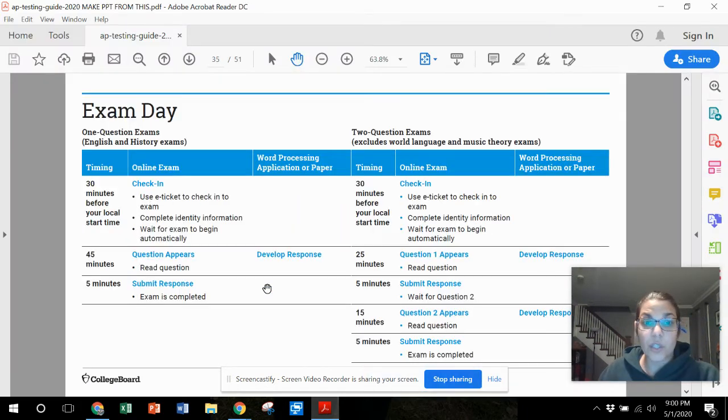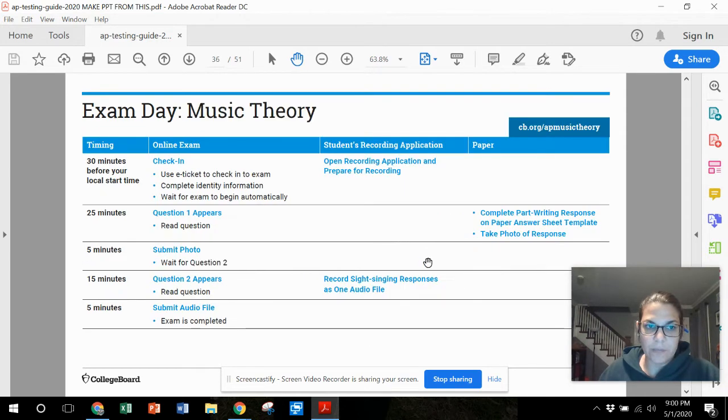All right. So on the day, 30 minutes before your exam, check in. Okay. And then you have your questions. Here on the left, you see a one question exam, and on the right, it's a two question exam. You're going to develop your response, and then you're going to submit your response. And if you have extra time, you're going to wait. That second question isn't going to open as soon as you submit your first one. You're going to have to wait the full 30 minutes for your next question to open.